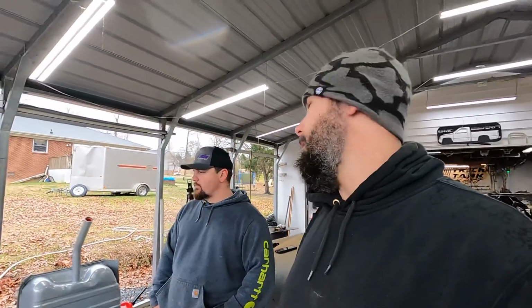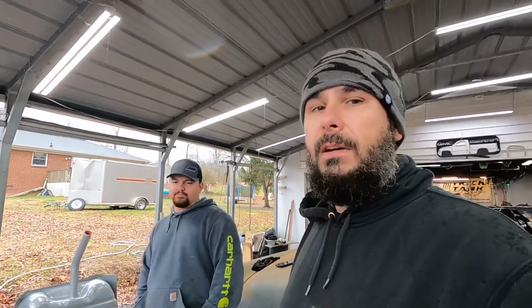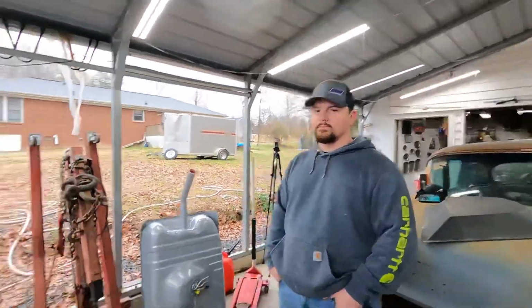What year El Camino was EFI? 85 to 87. 85 to 87 was the TBI car. That's kind of how I cheated with the dually here. I used the 87 tank because it has the bucket for the EFI pump. So that's what he's got here.